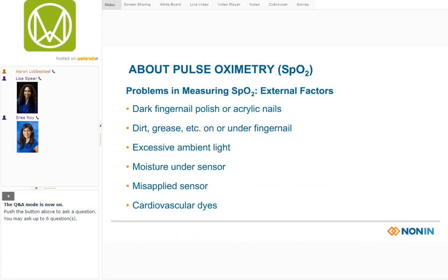Other kinds of interference can also distort or disrupt SpO2 readings. These can range from nail polish to environmental conditions and fluorescent dye.